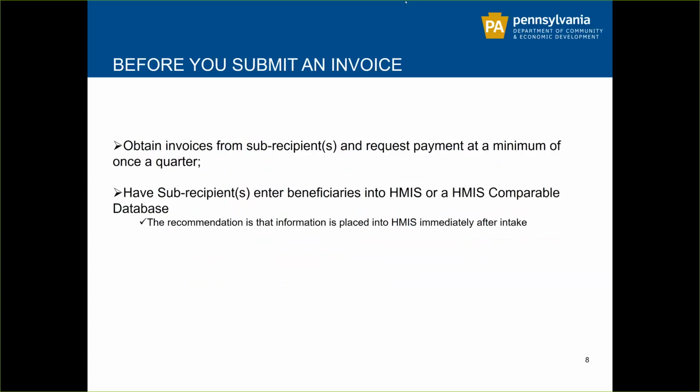Also, before you submit an invoice, you want to make sure invoices from your subrecipients and requests for payment come in at a minimum of once a quarter. You can submit invoices more often than one time a quarter. I know some grantees have more than one subrecipient, so it's easier for them to keep up with their spend down for each subrecipient. They submit the subrecipient invoices separately, and as soon as one is approved, they'll submit another one, and they may submit invoices maybe 2-3 times within the quarter, just in order to keep track of their subrecipients because they have more than one or two subrecipients.